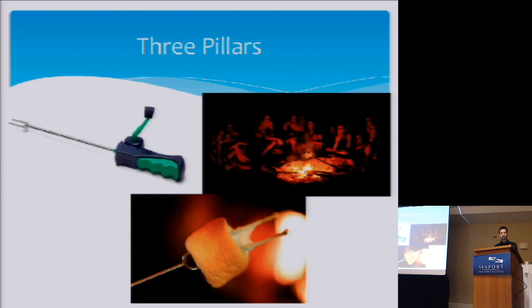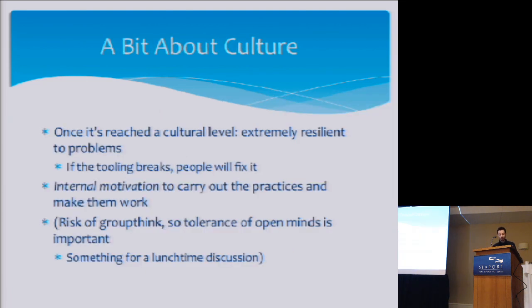So, three pillars: culture, practices, tooling. The relationship applies to many, many different things. A few points about culture. Once practices or attitudes have reached a cultural level, they're extremely resilient to things going wrong.